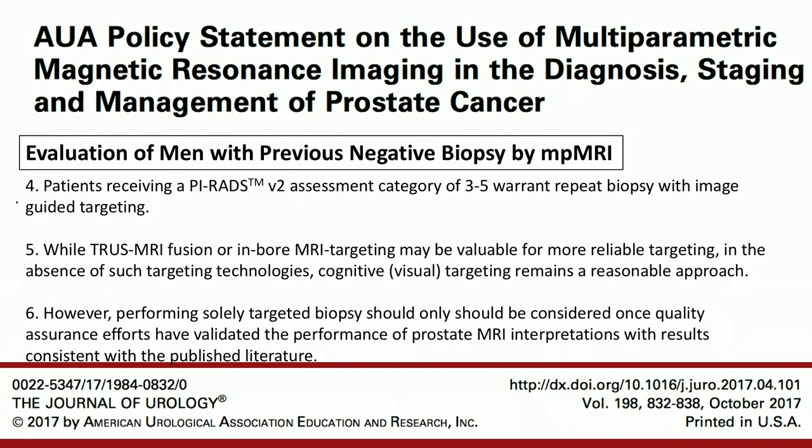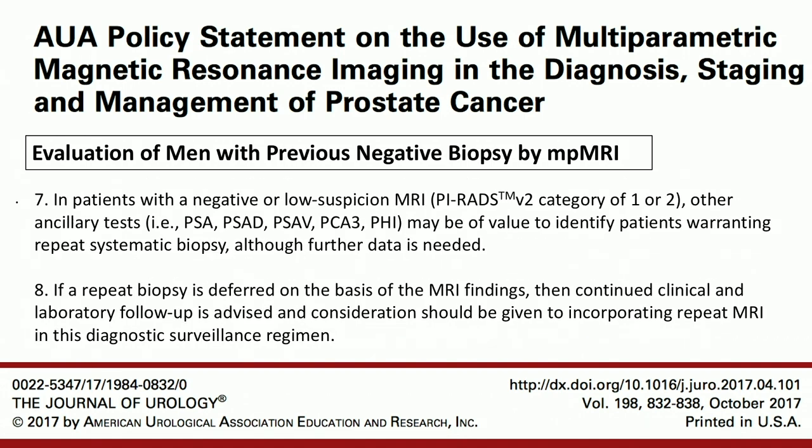Certainly a PI-RADS 3, 4, or 5 lesion would be worthy of targeting and a biopsy. They also recommend, though, that you would do systematic biopsies as well as the targeted biopsies. They don't come down strongly on whether it has to be a fusion biopsy with software such as was shown, Uronav or Artemis. Cognitive biopsies are permissible, and a lot of us do that because we don't have the equipment to do it. But I think the idea is that you know where you're putting the needle, so you're using it to guide it. They also state that performing solely targeted biopsies should only be considered once further studies have come forward that show that it's safe to omit those systematic biopsies that are currently included along with the targets.